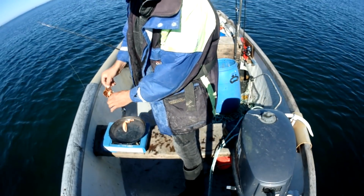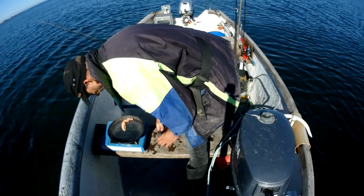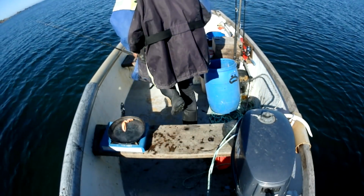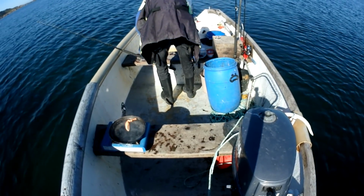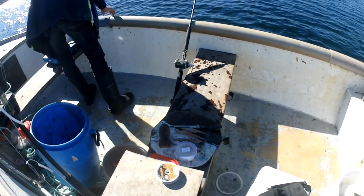Right, there you go. That's cooked enough. Take that out. Like I say, it's all about just sealing it up a little bit, so you can see it's gone slightly orange. The claw we'll just leave in there, we'll cook that.